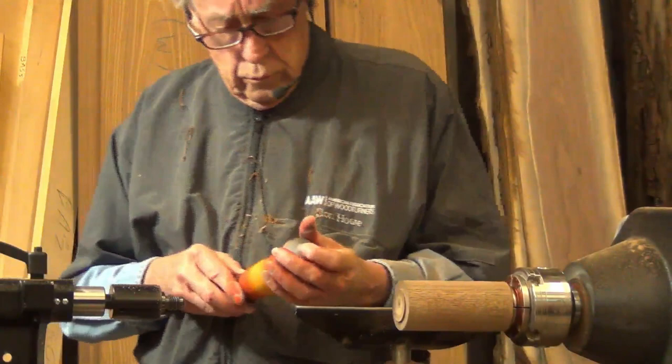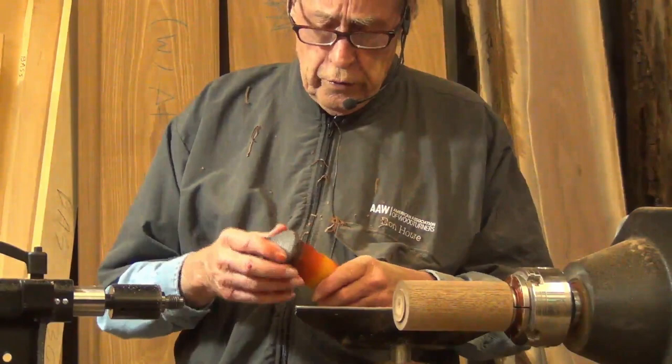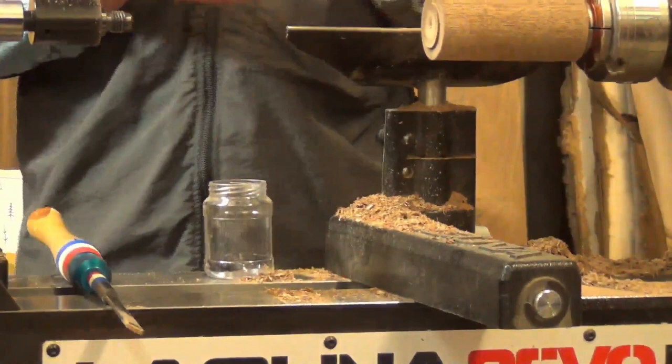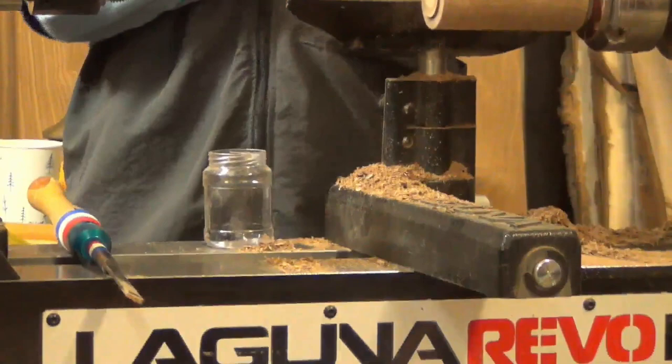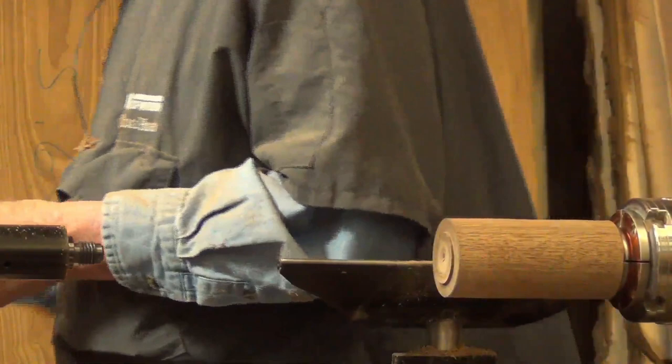Good fit. Just snug enough to hold. I'll put some glue on there, stick it on, make a perch, or go to the perch bowl. I'll have a perch bowl. It's a perch. I make these perches out of ebony and dye them black.